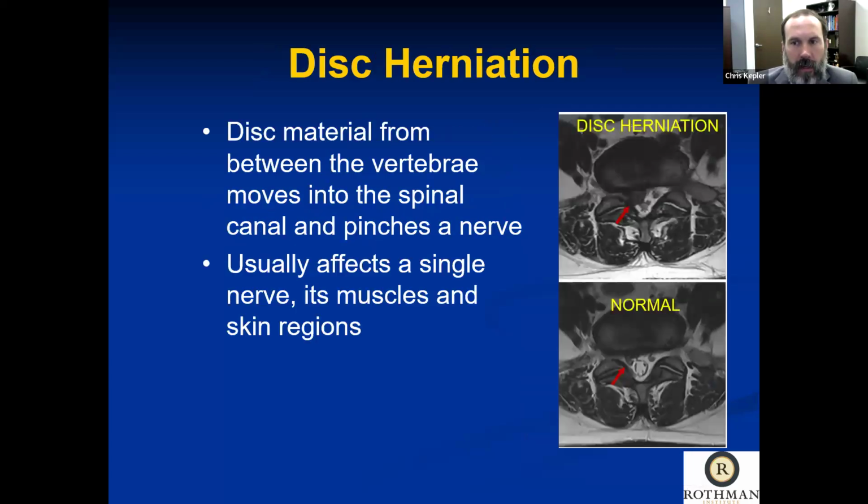And then the last thing we're going to cover, the last common cause of this, is disc herniation. The disc material is the shock absorber of the spine, and sits between the vertebrae. To do a job as a shock absorber, the material has to be soft and squishy, and that's what it is. It has a consistency like crab meat. It's solid, but sort of stringy and soft.